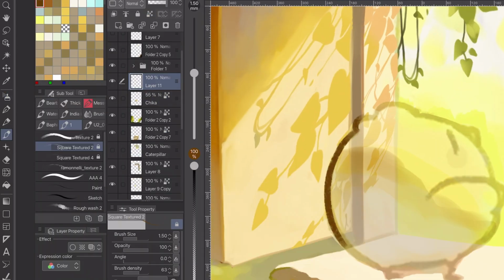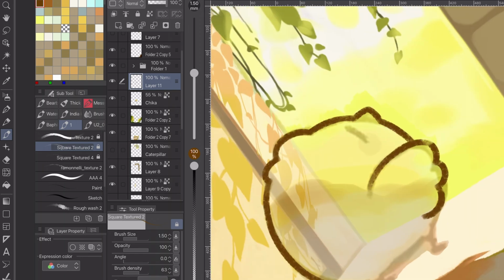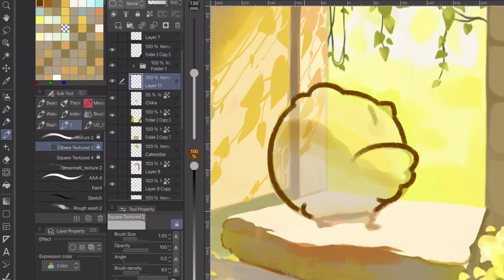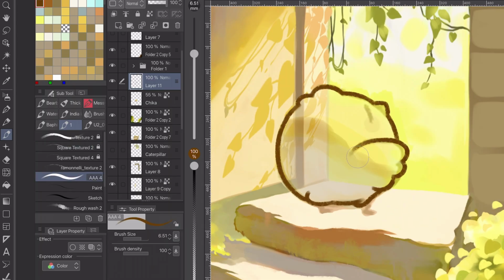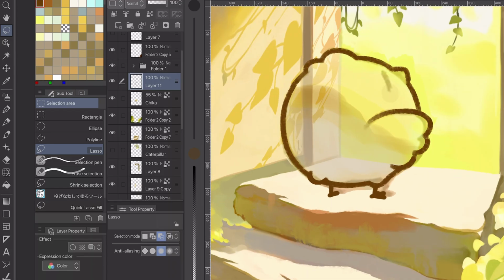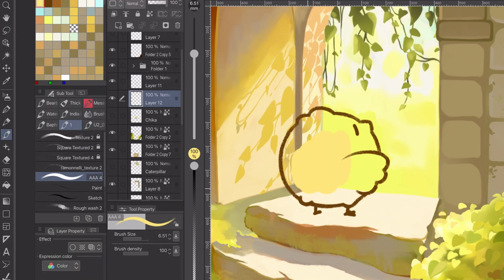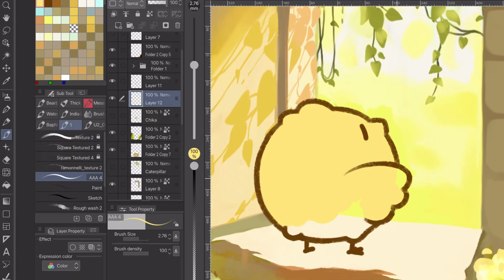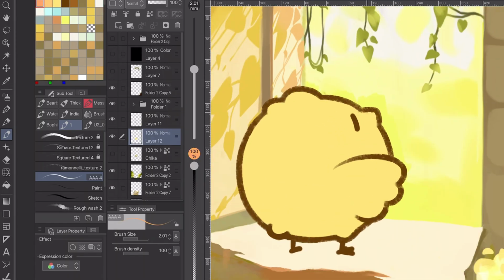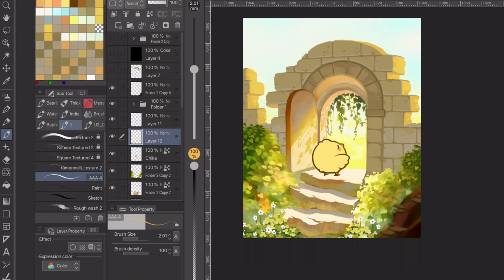Finally, we move on to rendering Chika and the caterpillar. For these two characters, I wanted that outlined style, which is, especially for Chika, iconic to her design. I wanted to represent that childlike doodle with a thick line art. And the same goes for the caterpillar, a thick line art to show its non-threatening appearance and a more friendly shape.